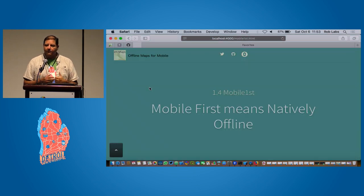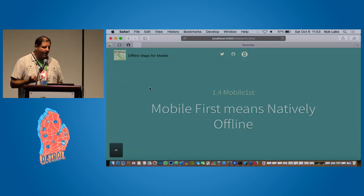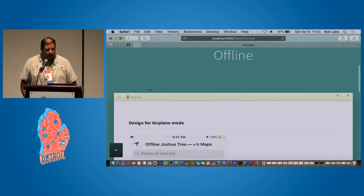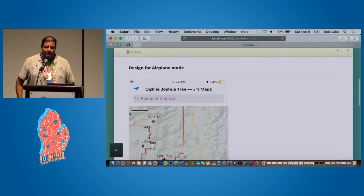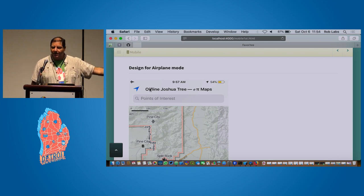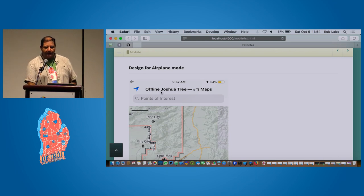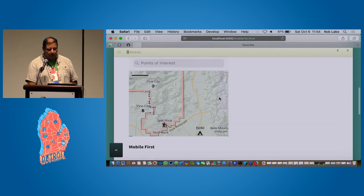Okay, so when I think about mobile first, I think about what that really means. I throw it around, I bandy it about, I have a web page for it, but it means natively offline, okay? So I've thought about this. I'm really designing for airplane mode. That's why I'm offline for this talk right now, because I don't want to rely on a network. So we're designing something for airplane mode, and that's the key right there.